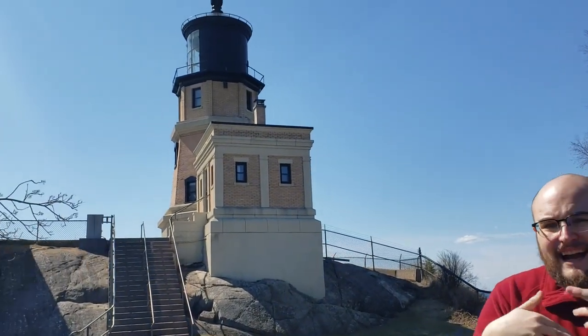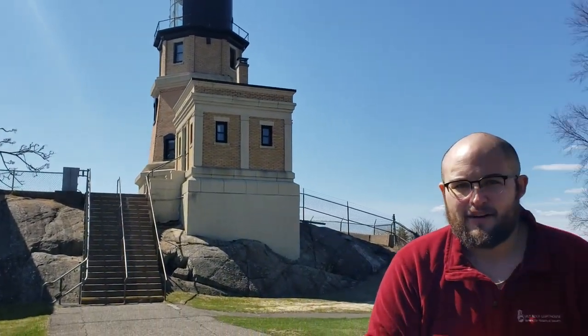In addition to that, we still have our original lens up there as well. That is a third order Fresnel bivalve lens. I realize that's a lot of confusing jargon there, so I'll break that down a little bit. Orders of lenses refer to sizes.